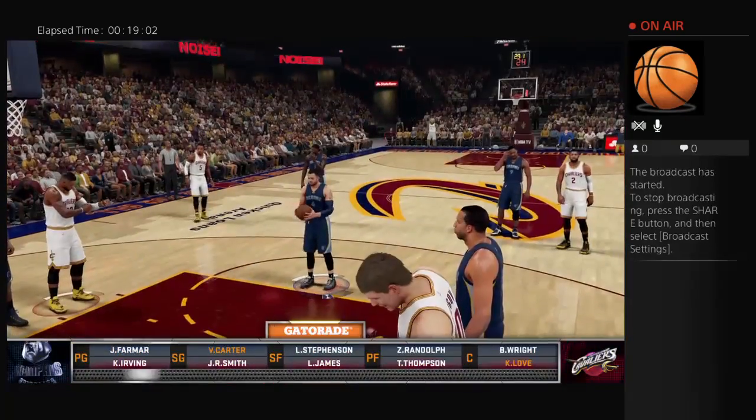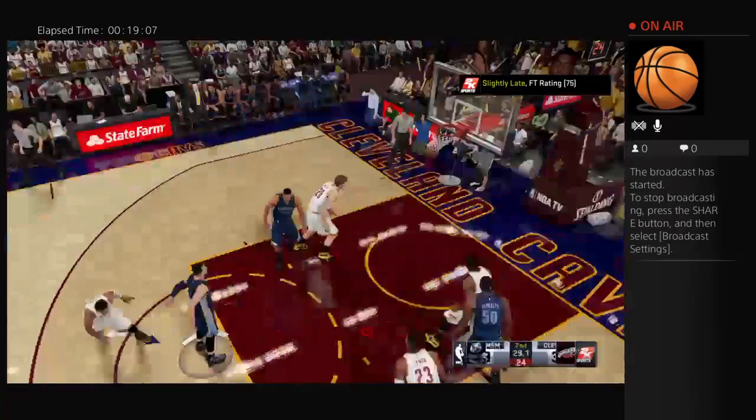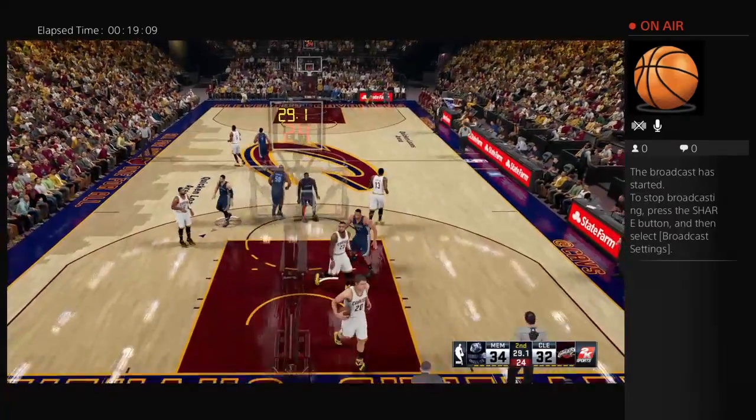Grizzlies have made 1 of 3 free throws in the game. And the Cavaliers making a change here. Mozgov's checked in. And Memphis also making a switch. Allen's checked in.